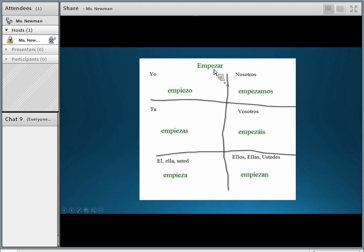Empezar. So notice that second E there, empezar becomes IE in those boot ones. So let's practice pronunciation. Empiezo, empiezas, empieza, empezamos, empezáis, empiezan. Another good one to know, it means to start, right? So yo empiezo, I start. Tú empiezas, you start, and so on.